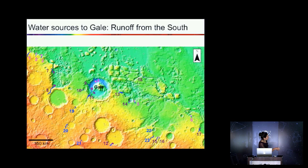But you can see that these valleys all seem to be oriented in the south to southeast direction, suggesting perhaps that there was some either regional groundwater flow or runoff running from the north to the south. And Gale is part of this more regional story. The two that are really outliers, though, are the Peace Vallis Fan and this western delta. And the Peace Vallis Fan, I forgot to point out earlier, is much lower. It's on the northern floor of Gale Crater.